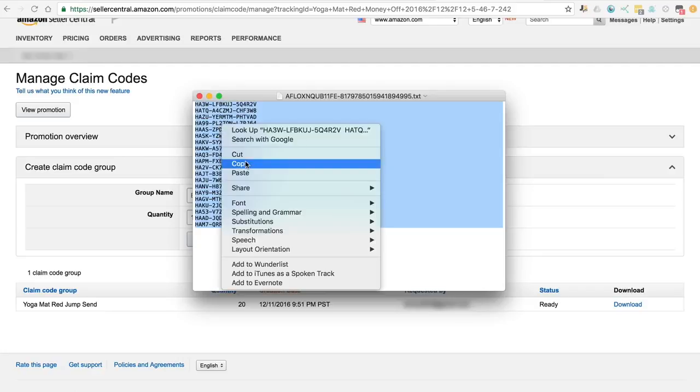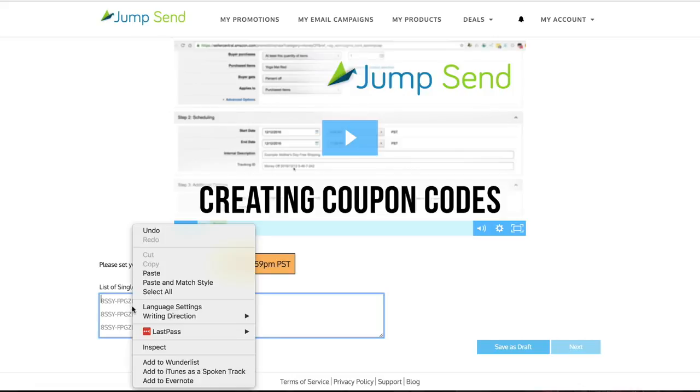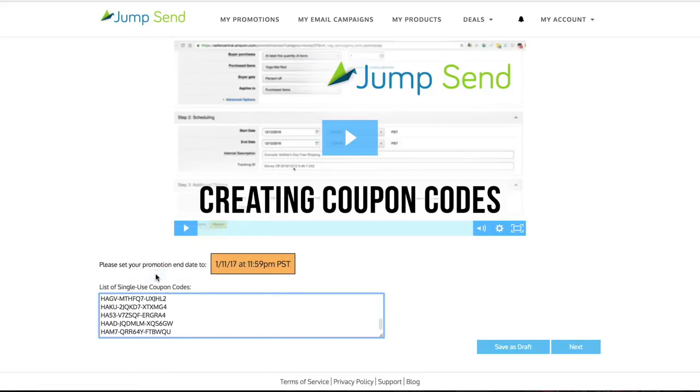If you open the zip file, you'll get a text document which has all of the codes. From here, you just simply copy all of them, come back to JumpSend, paste them in, and you're ready to go. Please do keep in mind though that the promotion will not start for 4 hours. So if you approve any customers before that time, the code will not work for them. So please keep that in mind. Otherwise, hit next and you're all set to go.